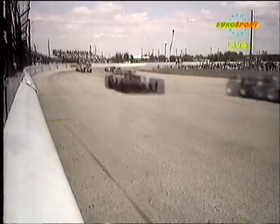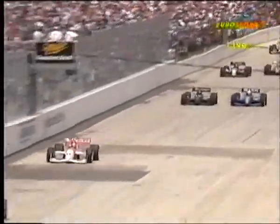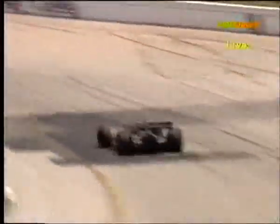Mansell has now dropped down to fourth, I think. Gazelle may have moved up, but it's definitely Paul Tracy up in front at the moment, with Robbie Gordon there, just zipping through. There is Raul Bazell in the background, so Bazell has just moved ahead of Andretti and ahead of Mansell. That's the key thing, he's ahead of Mansell. Bazell now in third position.